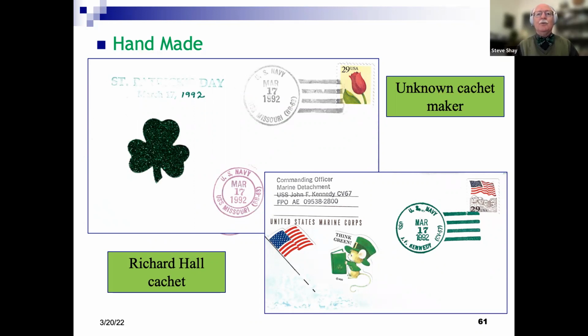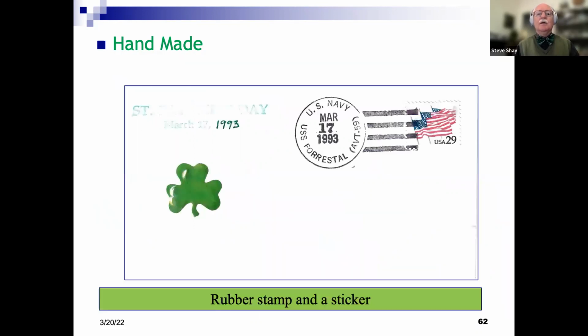The top is from an unknown cachet maker: a rubber stamp reading St. Patrick's Day with a date hand filled in, and a glittery shamrock sticker used for the design. I believe this cover is probably from the same person. Again, I don't know who it is, but it's the same rubber stamp. In this case, they filled in 1993 and then used a shamrock sticker again.